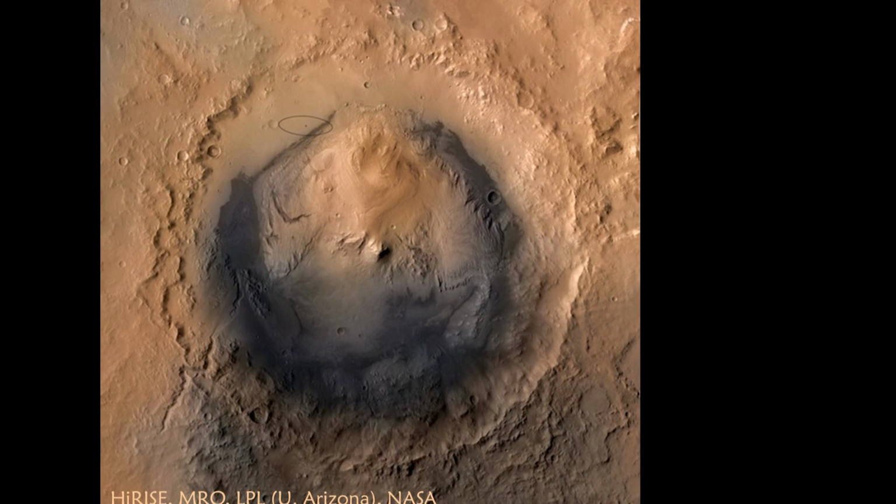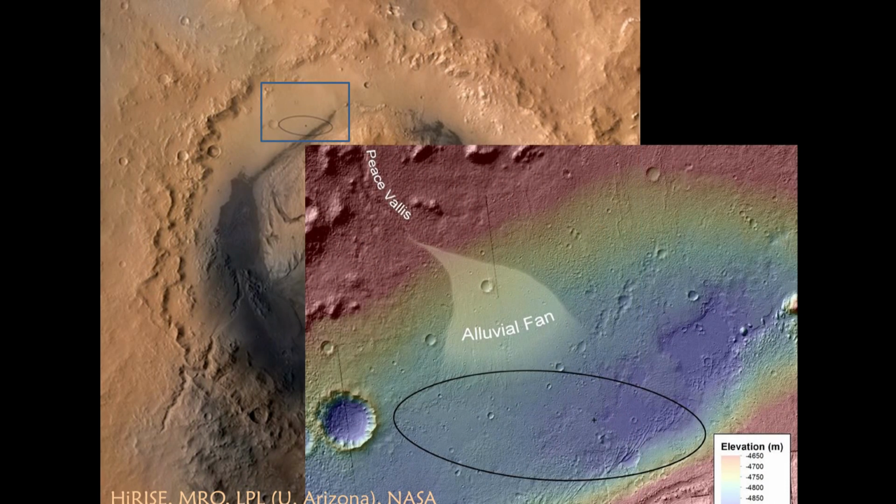Curiosity is there. There's the cut in the rim. And indeed, when you look at it in detail, the structures suggest some kind of material that spills over in a liquid flow and fans out over the surface of the crater. So it's already found that there is lots of evidence for there being flowing water on Mars, but remember, a long time ago, because it doesn't find it percolating within the soil.